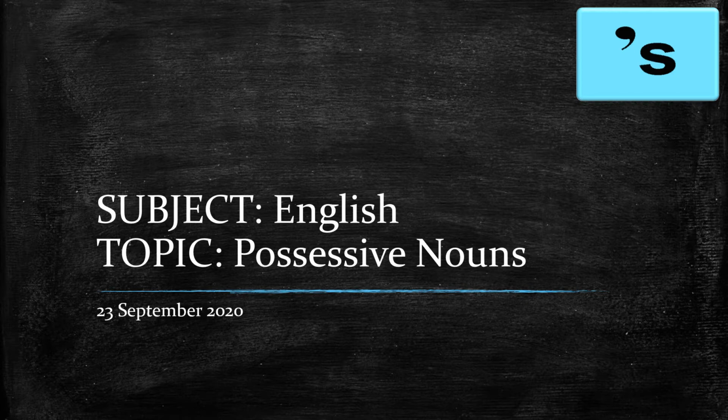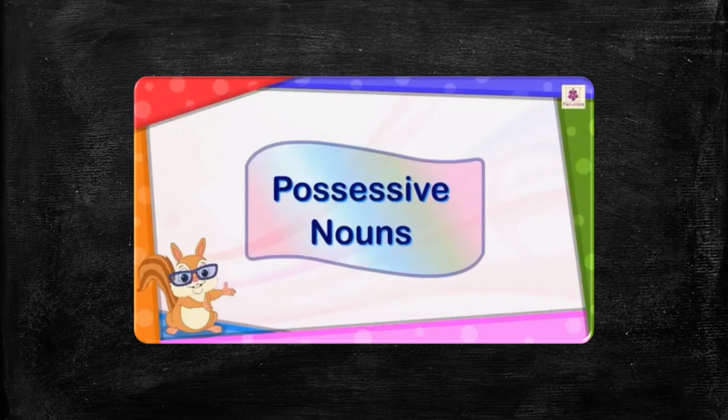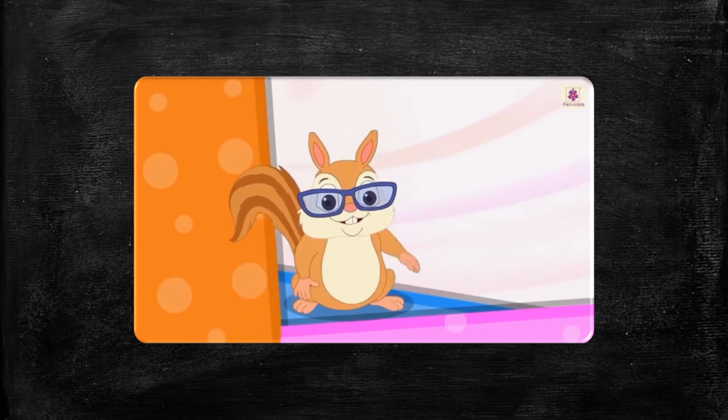Let us learn about possessive nouns in today's class. Possessive nouns. Look at the following sentences Ricky uses to tell about things that belong to his friends.